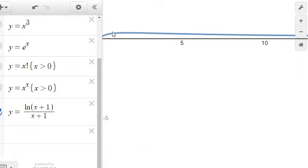So that is a decreasing function after a point. After this point, the function is decreasing, and that's after n equals 2. So we are okay here.